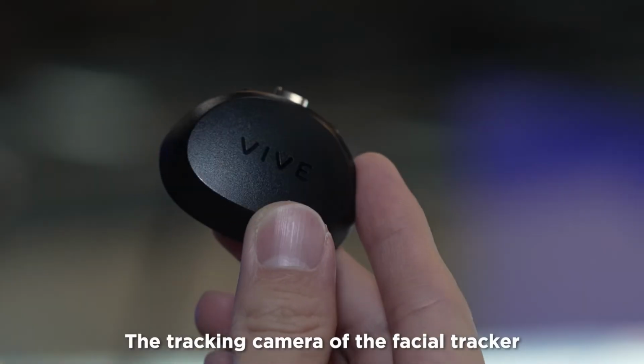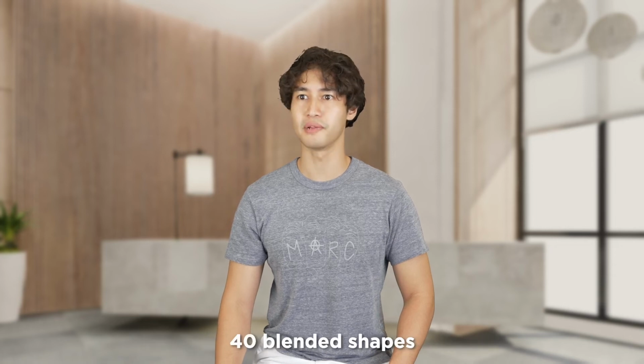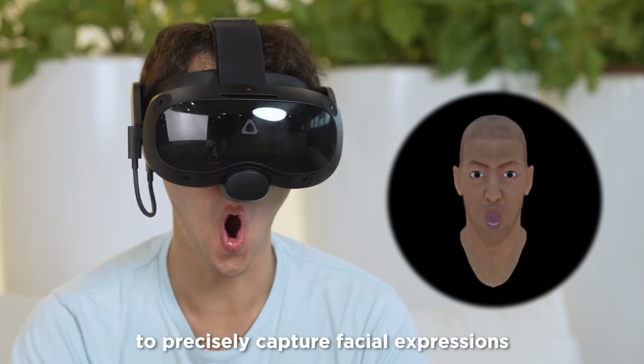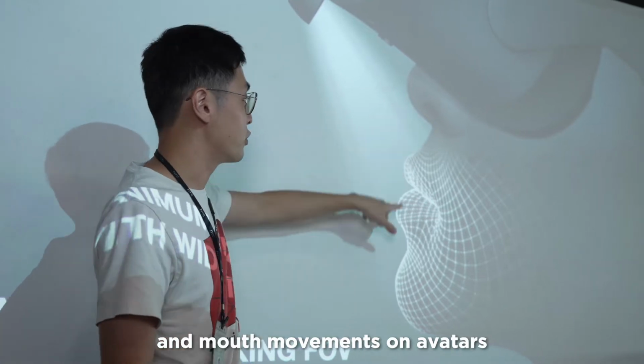The tracking camera of the facial tracker captures expressions through almost 40 blended shapes across the lip, jowl, cheeks, chin, teeth, and tongues to precisely capture facial expressions and mouth movements on avatar.